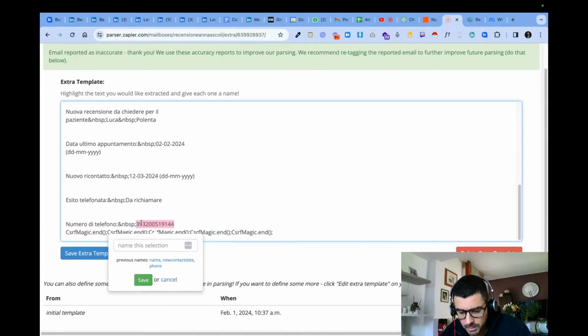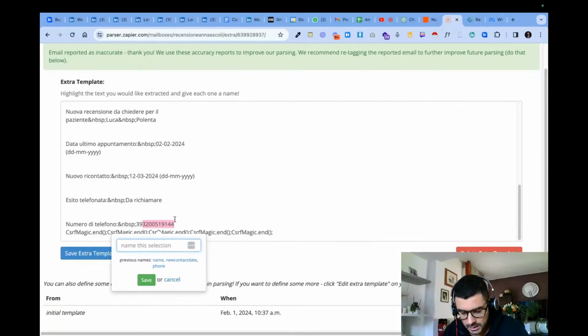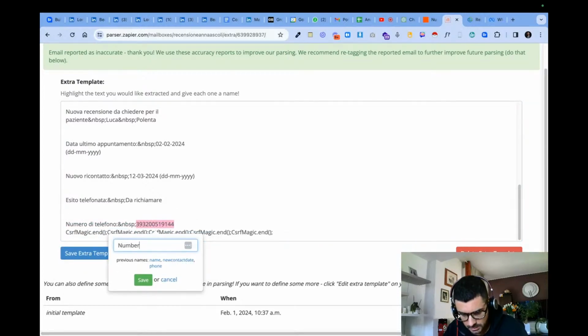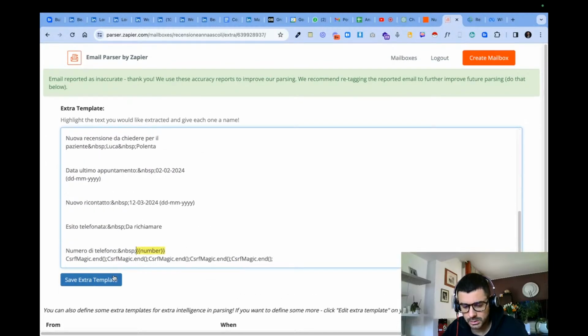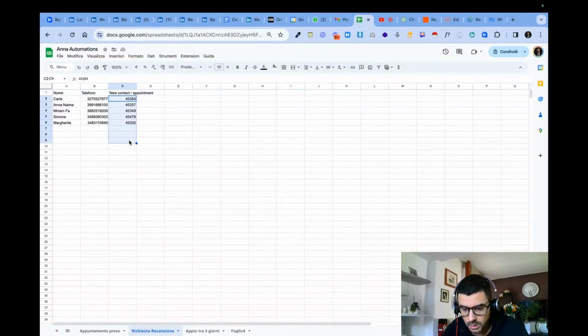Apparently in this case I'm confused because there should be fewer numbers. So this 39 shouldn't be there. I should use just the number. Okay, but let's keep this. I'll keep everything number. And that's just for the review, so I don't need anything. So if I go here on asking the review, new contact, as you could see I have it, but I don't use it, so it doesn't really matter. It's a format that I don't use, so I don't need it.